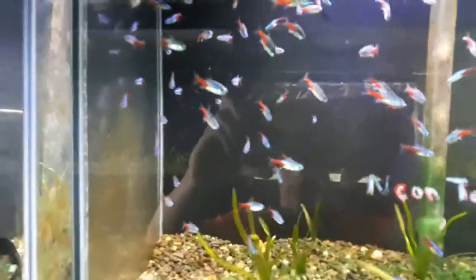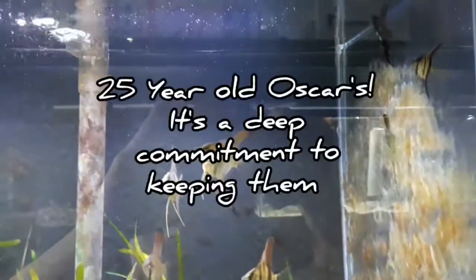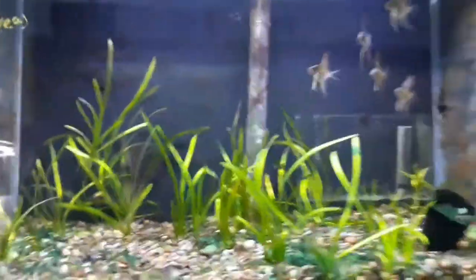Exactly. These fish are supposed to live 12 to 15 years. Yeah, or beyond. Exactly. I mean, Oscars will live longer than most dogs. Yeah, I think the fish I had in the tank in the front, I think they were close to maybe 20 years old, 25 years old. They didn't look too hot, but man, were they mean. Yeah, age has caught up with them.